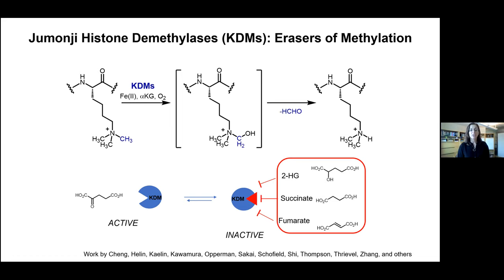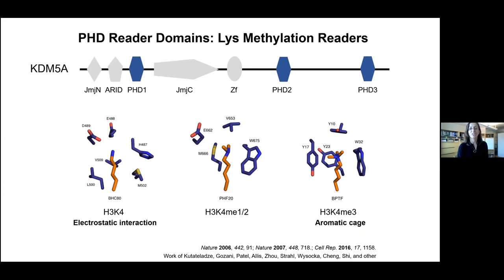While alpha-ketoglutarate is required for function and is an obligatory co-substrate required for every cycle of catalysis, these enzymes are also inhibited by small molecule dicarboxylates. Whether those are molecules coming from the TCA cycle, such as succinate and fumarate, or the oncometabolite 2-hydroxyglutarate, incorporation of dicarboxylate regulation provides an opportunity for metabolic regulation of demethylases in general.